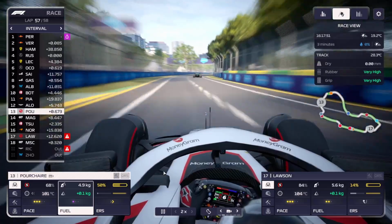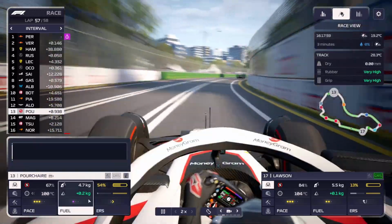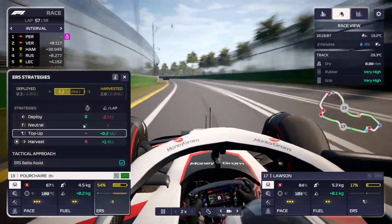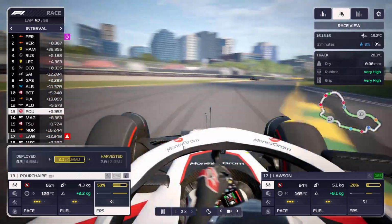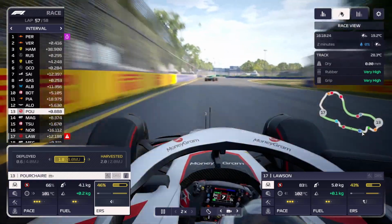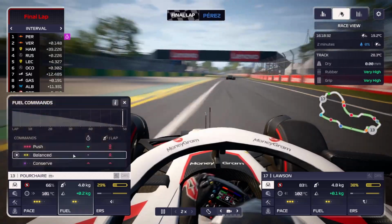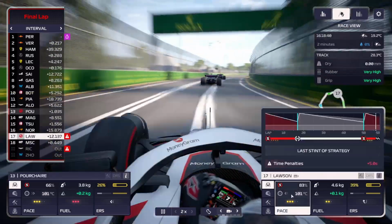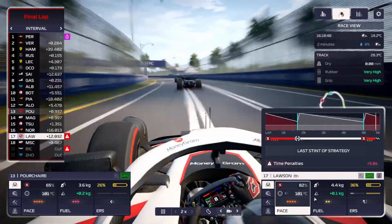Alright, we're just gonna hold, and hopefully we can just lash dash on the final lap. Just do something here. Alright, now we're gonna go deploy. Should be last lap this time by. I think that's the Red Bulls. They're in a fight of their own. There we go. Alright, we're gonna push. Lawson doing. Let him push. Push.